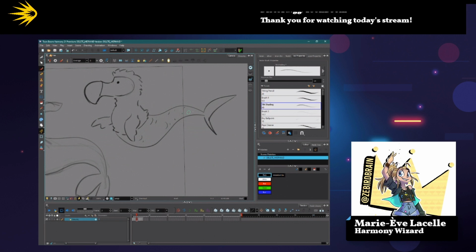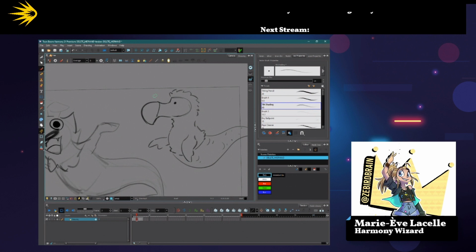And then, as usual, with a nice brush, we can give it some nice shading. So they have a very dark tip of the beak. So I'm going to give it such much-needed textures.